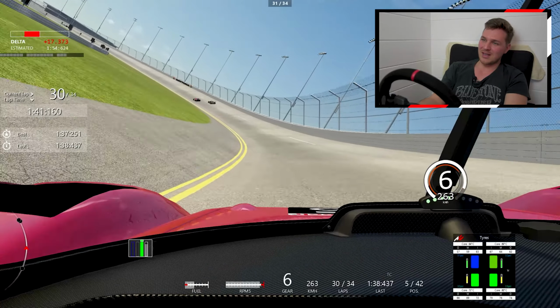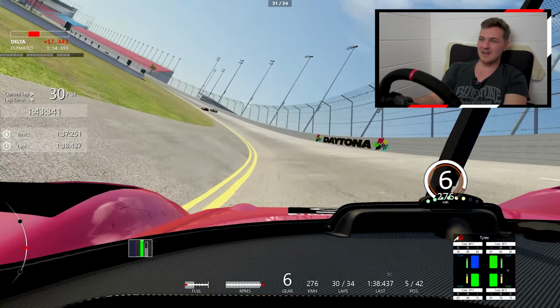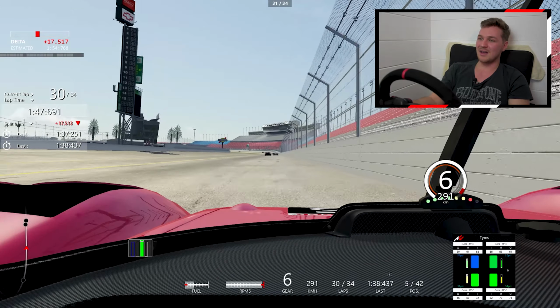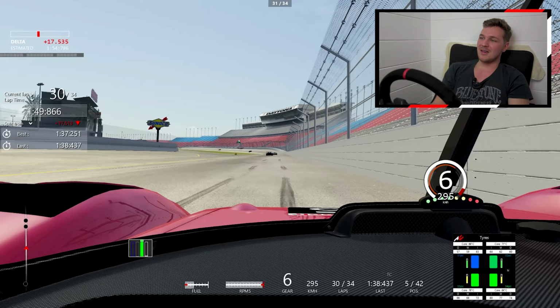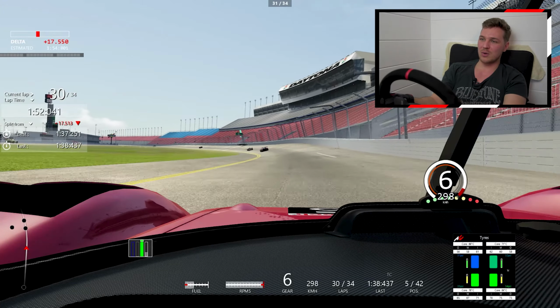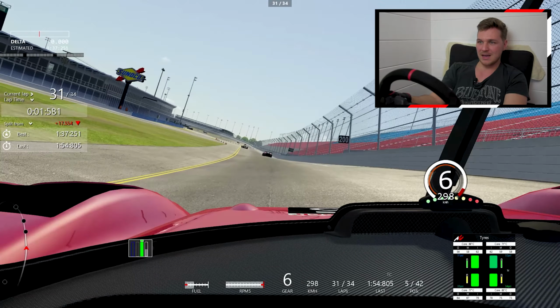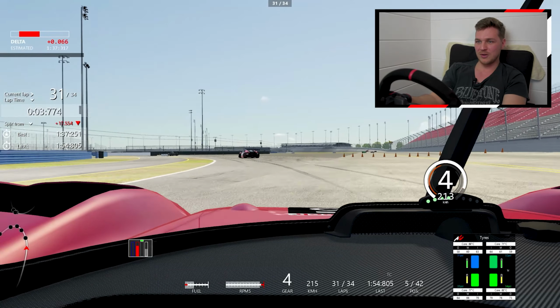to try and get there. I should have just waited a little bit longer. And that is exactly what I was saying earlier. You need to wait for those opportunities to come and not try and force yourself to get ahead. And that might be what costs us the podium, guys.